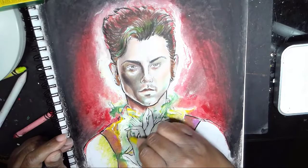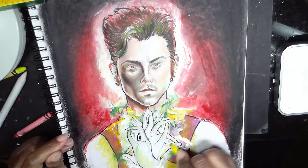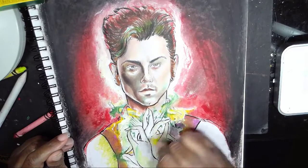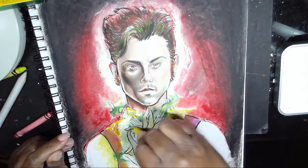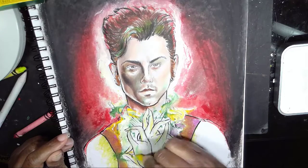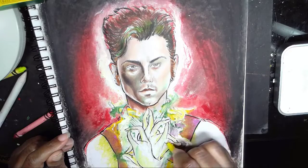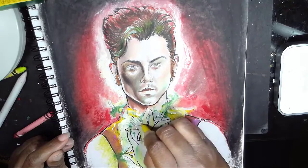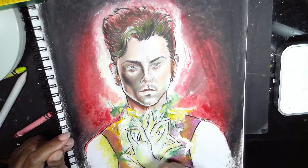And I'm going to get yellow on the inside of his hands here. I was playing with the idea of giving him gloves, but I'm like, nah, I want him to be closer to the magic. And it just gives it this otherworldly glow, with the yellow mixed with the white.